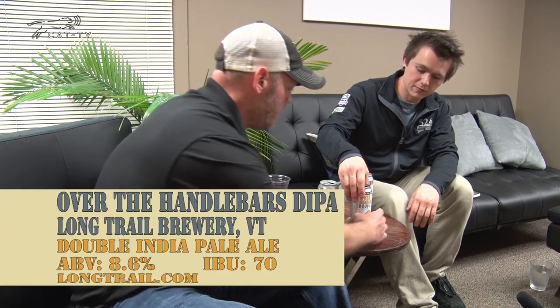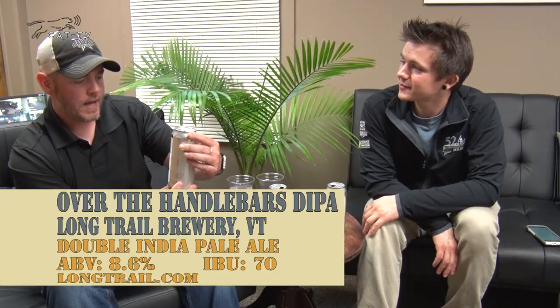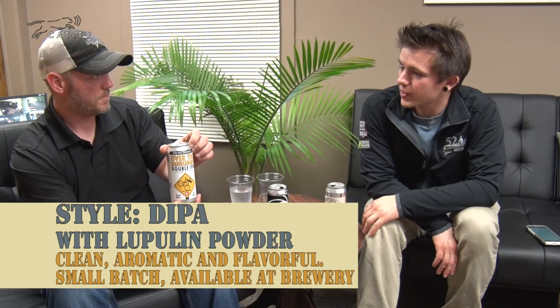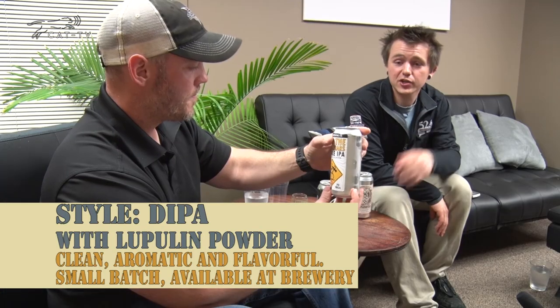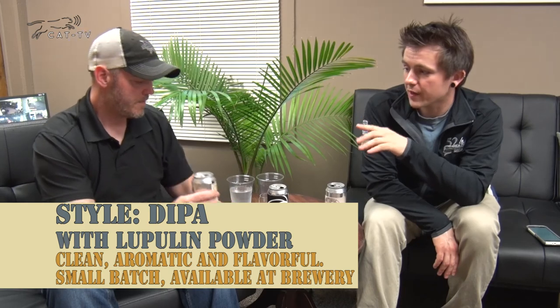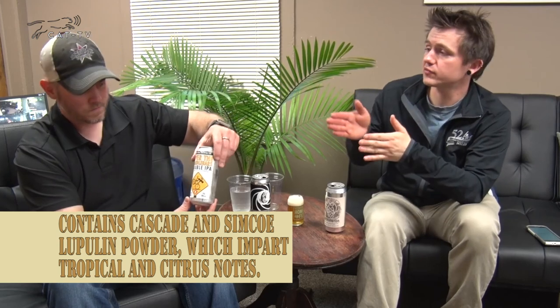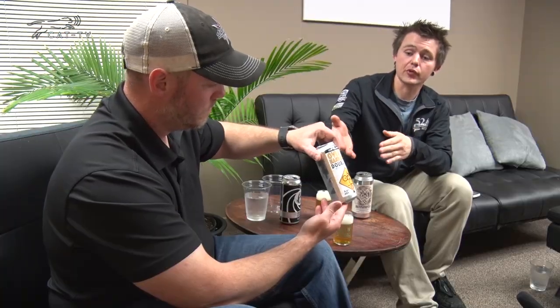Without further ado, I think we'll go right into Over the Handlebars Double IPA with lupulin powder from Long Trail Brewing Company. I was at the brewery and was fortunate enough to grab this upon them finishing the labeling process. They slapped the labels on, I walked in the door and bought the 4-pack. It does say it's a brewery exclusive. You do have to go there to get this, so you probably won't see this in stores. However, this is definitely worth a drive because it's awesome.